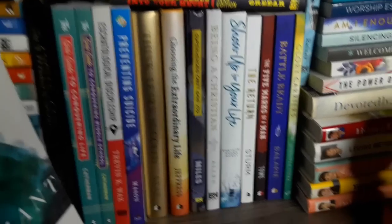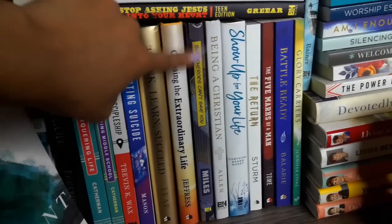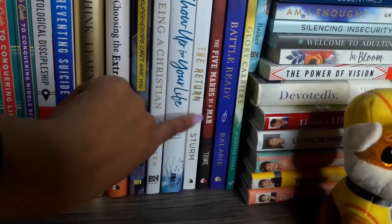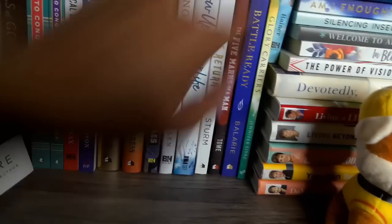Move that out the way. So yeah, I'm interested in this one. Superheroes Can't Save You. I really want to read this one so bad. As well as The Return. I do want to read that. It's really pretty. There are some illustrations and journal entries in there. Glory Carries, I'm interested in reading.